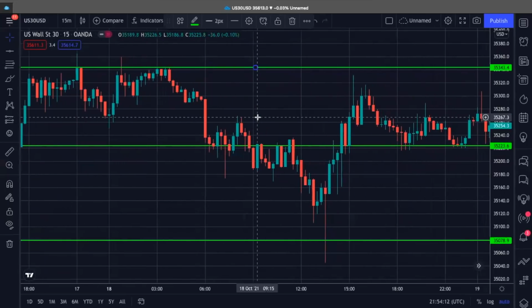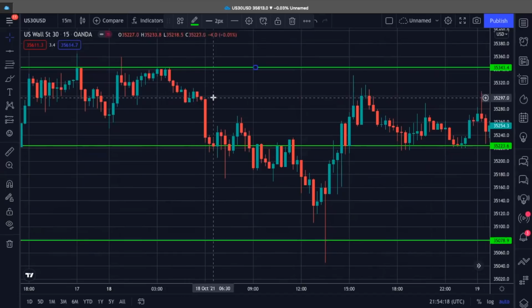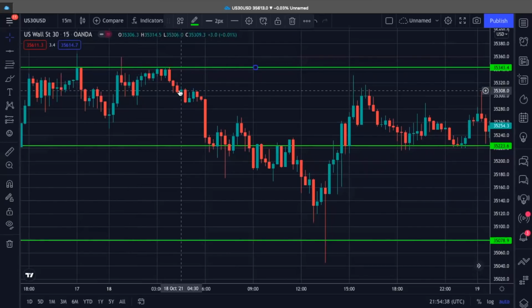So you may be like, okay, Samira, you keep saying if it surpasses my support line, if it surpasses my resistance line, you can go in for a buy, you can go in for a sell. Guys, that's literally what it is. For instance, you see that these candles are not surpassing fully. You only see wicks. As I stated in my last video, wicks are just possibilities, they're future.